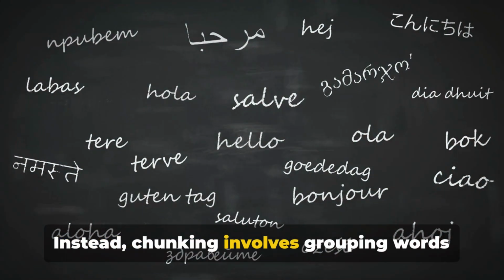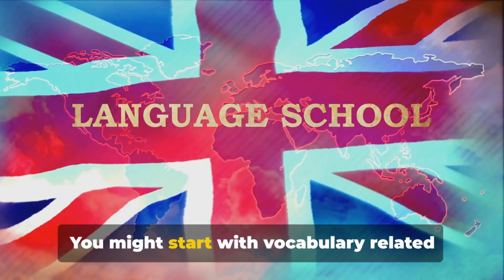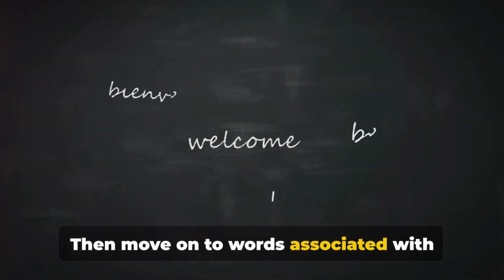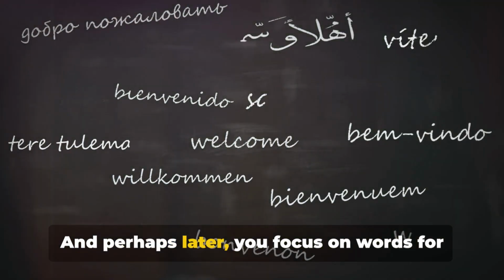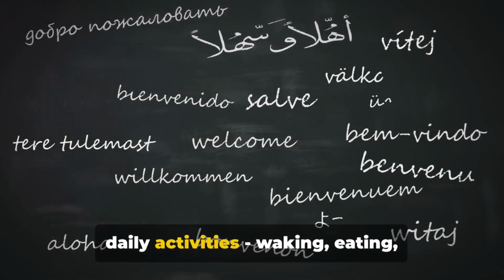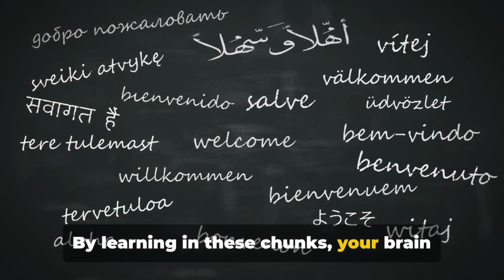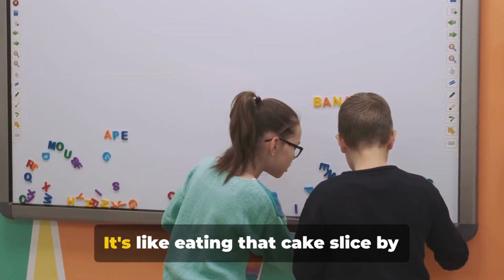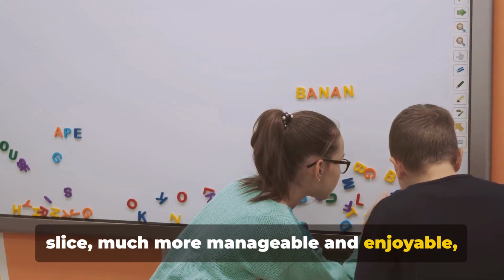Instead, chunking involves grouping words that are related in meaning or usage. You might start with vocabulary related to food: apples, oranges, bread, milk. Then move on to words associated with travel: airplane, ticket, suitcase, hotel. And perhaps later you focus on words for daily activities: waking, eating, working, sleeping. By learning in these chunks, your brain can more easily remember and recall these words when needed. It's like eating that cake slice by slice, much more manageable and enjoyable, right?